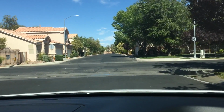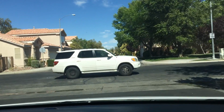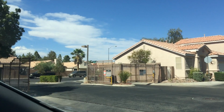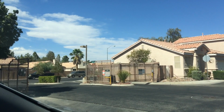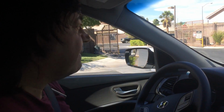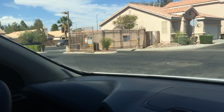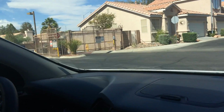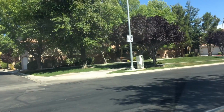Well, we just pulled out of Rocky Park. If you look to the left here, this is the main entrance that we've been using off of Wigwam. Gated entrance. But there's another one off of Paradise Road. We are living in Paradise. Yes, we are. There's a little park off to the right there.